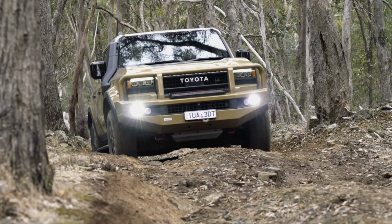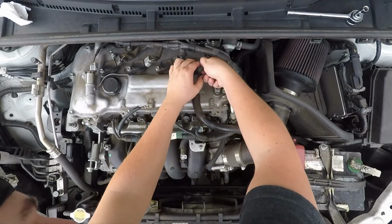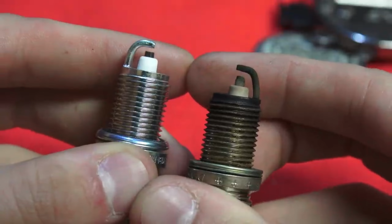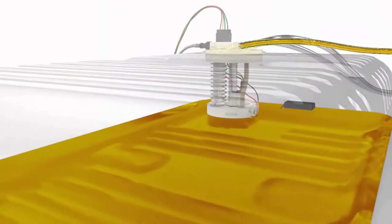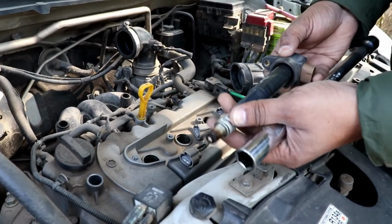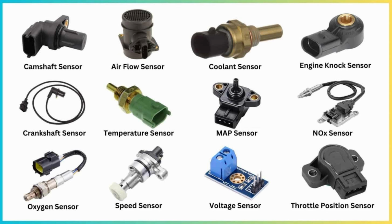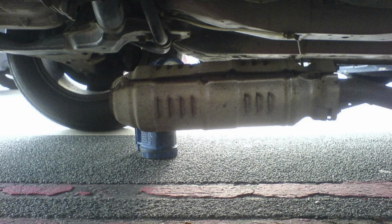Worse, it can create carbon buildup on key components like pistons, valves, and the catalytic converter, leading to long-term engine damage that can cost you thousands to fix. Faulty spark plugs also put extra strain on your ignition coils and fuel system, as the car tries to compensate for the weak spark by injecting more fuel. Over time, this imbalance leads to overheating, damaged sensors, and clogged catalytic converters, all of which require expensive repairs or replacement.